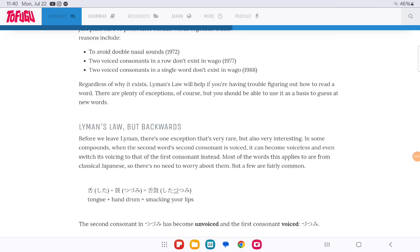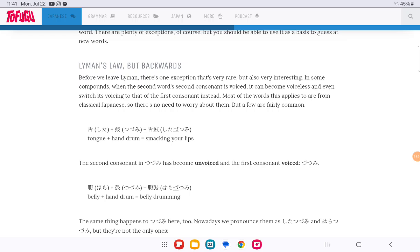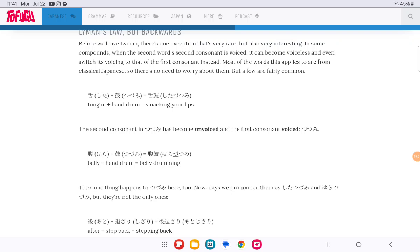There is one exception to Lyman's Law that is very rare, but also very interesting. In some compounds, when the second word's second consonant is voiced, it becomes voiceless and can even switch its voicing so that the first consonant is voiced. Most of the words this applies to are from classical Japanese, so there's nothing you need to worry about, but a few are fairly common. So there's ta suzumi becomes ta zutsumi. That's hard to say. So in the second element, the first and second consonants have traded voice statuses. The same happens to hara suzumi becomes hara zutsumi. This is still a bit hard to say.